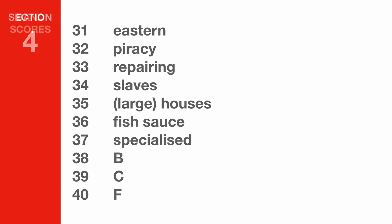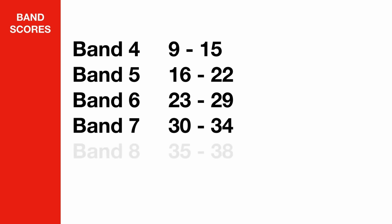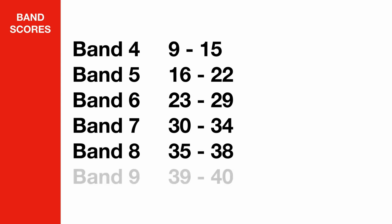So how does your score compare to the band scores? Well, if you count up your score, if you got between 9 and 15 marks, that's a band 4. For band 5, you need between 16 and 22. Band 6, between 23 and 29. Band 7, 30 to 34. Band 8, 35 to 38. And if you got 39 or 40, you will get a band 9.